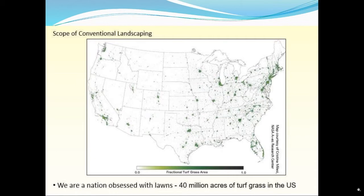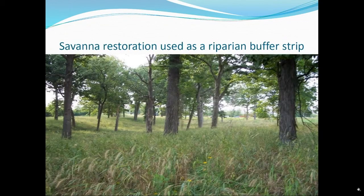Next slide, please. There should be, it says, savanna restoration used as a riparian buffer.